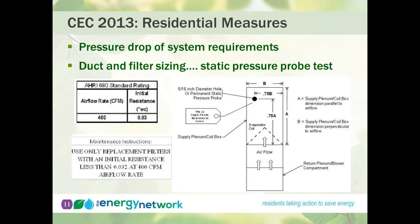And at the HVAC system, there is a requirement to include the pressure drop hole, where you can actually install the pressure probe to test the pressure drop. That hole is meant to be installed by the installing contractor or the supplier of the HVAC system. That way, when the HERS rater comes out and does the pressure drop testing, the hole is already provided, and they can just bring their probe in, do the test, and go.